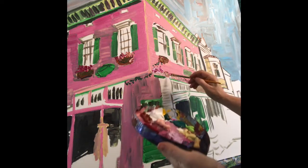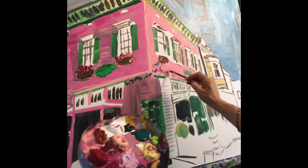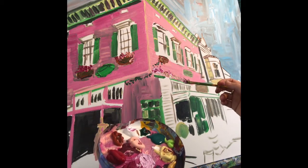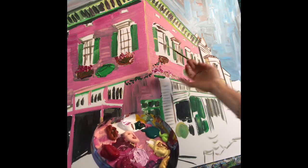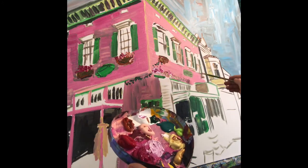When you see this painting in person, you're going to see that the flowers that I'm adding up here are going to have a lot of texture, so they're going to be sticking out from the canvas. I guess that's called impasto, so they're going to be coming out a little bit.